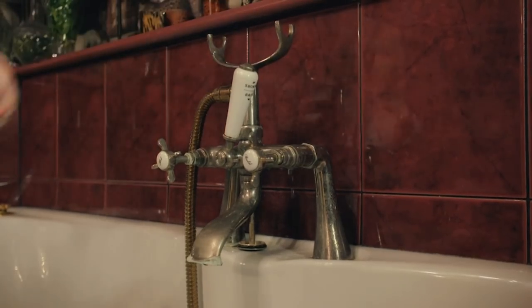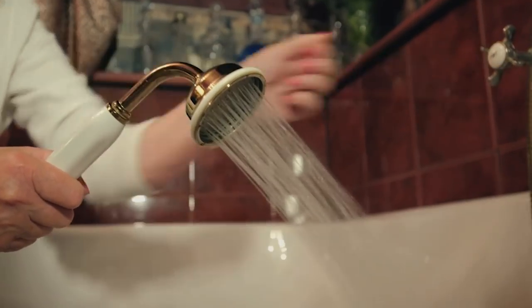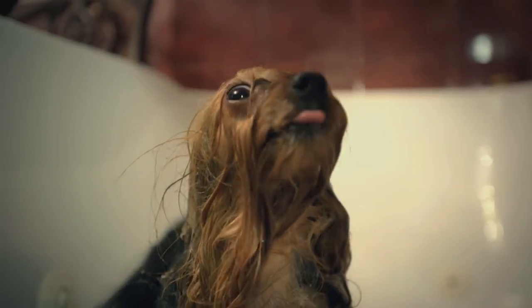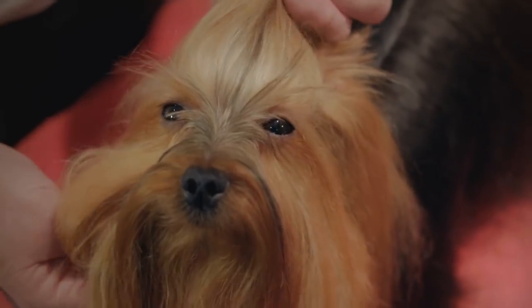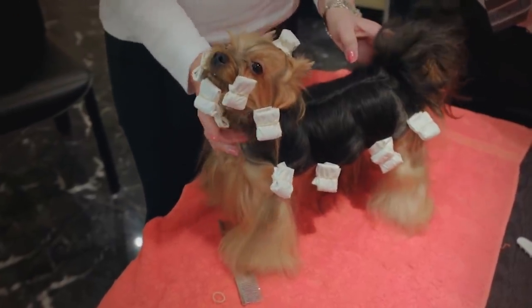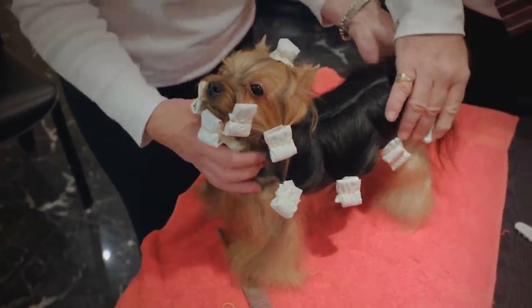These four have a strict daily grooming regime. A typical routine includes a shampoo. She just takes it in her stride. A blow dry. She thinks it's absolutely wonderful. And a lot of brushing. Look beautiful. Once Rita's worked her magic, her divas are ready to strut their stuff.